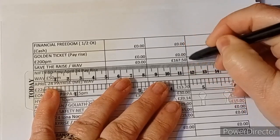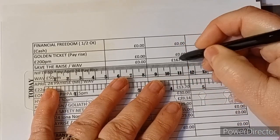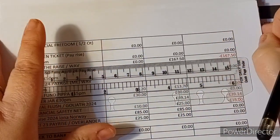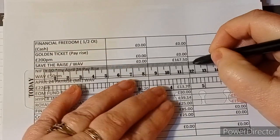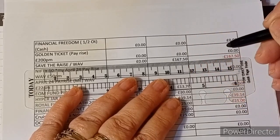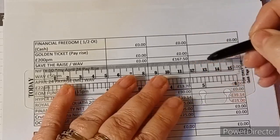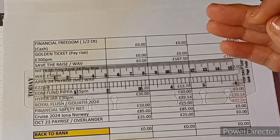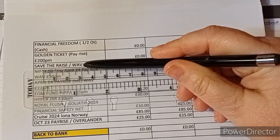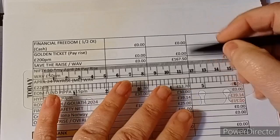Save the Raise, which is my income raise, is £150 a month and also £17.50 a month that I'm no longer paying out on car tax. So I've added the two things together and it's £167.50. I get this money because I'm disabled, so therefore this £167.50, instead of paying it towards a mobility vehicle, I'm actually going to save up for my own mobility vehicle. So I actually own it rather than rent it or lease it from the mobility people. So that's what I'm going to do.